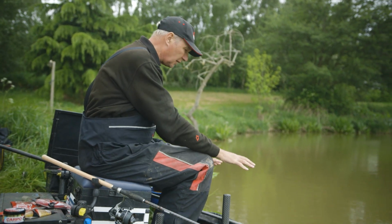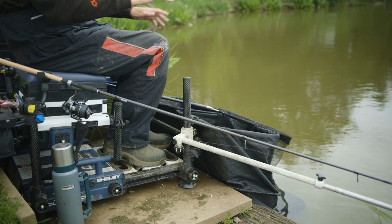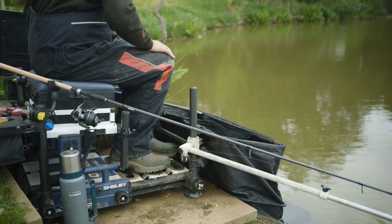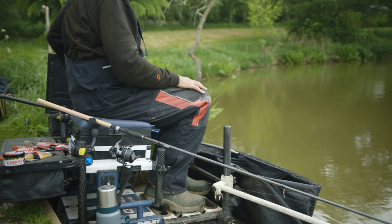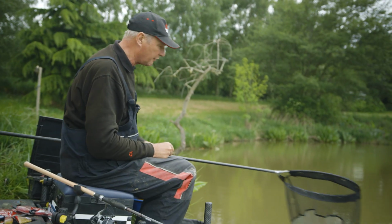I have my two keep nets in front of me, as low as possible and maybe a foot off the ground. I have the landing net on top of the keep nets, and it's on to the tray. Simple reason: I'm playing a fish, I can pick it up, I know where it is every time.